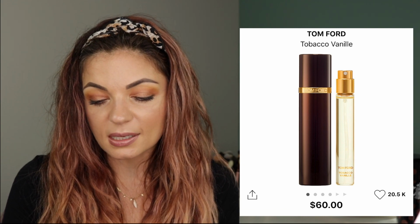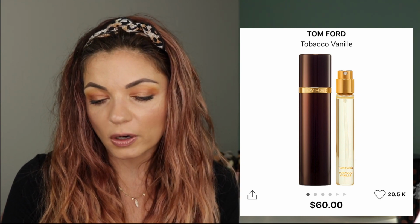And this one says that it's in the warm and spicy fragrance family. It's warm and sweet gourmands. The key notes are tobacco leaf, ginger, and cocoa. That sounds amazing. So here's the fragrance description. Opulent, warm, iconic. Tom Ford Tobacco Vanille is an opulent artisanal scent featuring tobacco and warm and sweet gourmands.